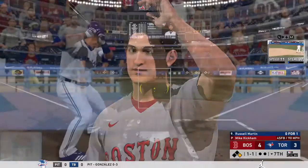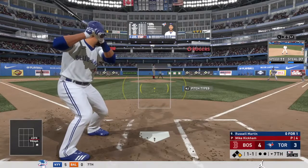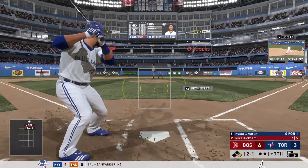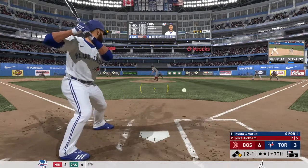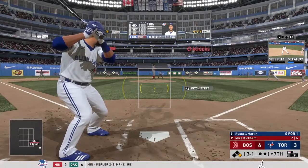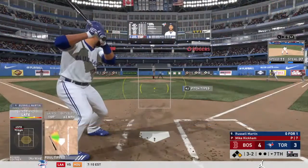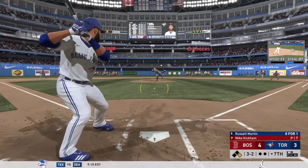Outside for a ball, 1-1. We're in the 7th inning now of a 4-3 ball game. And this pitch is taken by Martin as the count moves to 2-1 now. Three and one now to Martin. Every base runner in a close game like this really matters, so you can't afford to be giving out free passes this late. Fouled away. Lucky he got a piece right there. He was definitely late on that pitch after seeing a previous off-speed pitch.